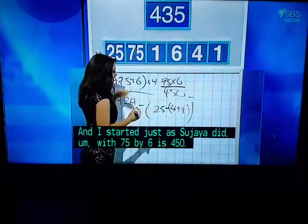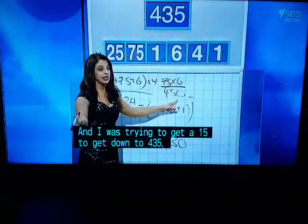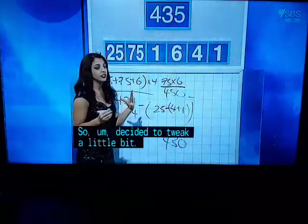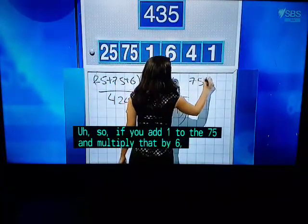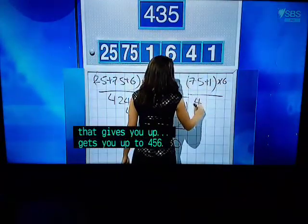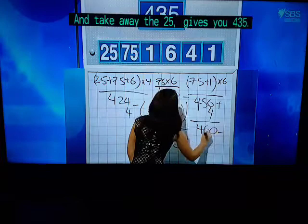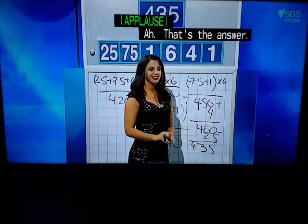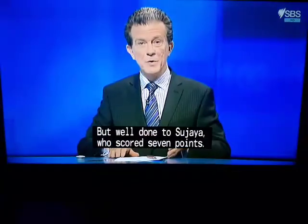Yep, I can. And I started just as Sujaya did with 75 by 6 is 450. And I was trying to get a 15 to get down to 435 and realised you couldn't do that with the remaining numbers. So decided to tweak a little bit. So if you add 1 to the 75 and multiply that by 6, that gets you up to 456. And then add the 4, 460, and take away the 25 gives you 435. That's the answer. That's the one we've been looking for. Well done, Lily. But well done to Sujaya, who scored 7 points.